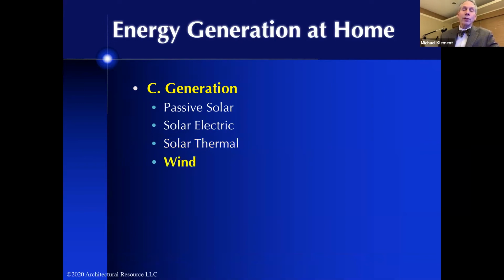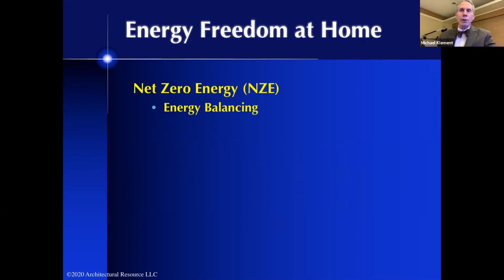Wind is a possibility, and you'd be surprised to learn that Michigan, along its coastal region, along the west coast of Michigan on Lake Michigan, has a higher wind potential than any location in Florida. However, in the center part of the state, where a lot of our projects are, the wind potential falls off fairly greatly. There are also issues with mechanical vibration and maintenance with wind. So we're looking at the generation being these 4 steps in this order.